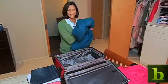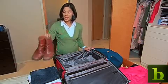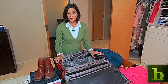First, wear your bulkiest items, such as your coat, jeans, or heaviest pair of shoes. This will save a lot of luggage space.